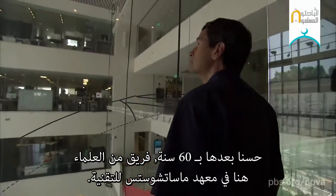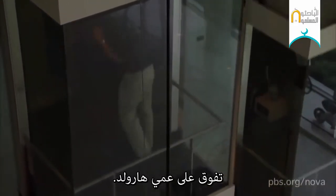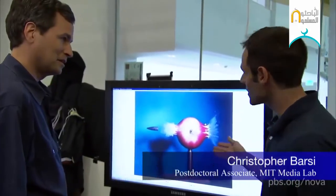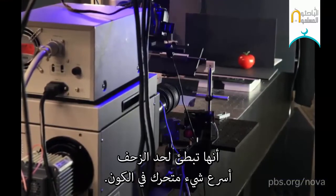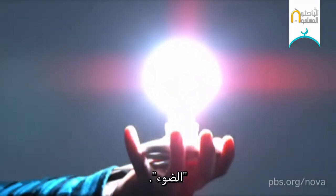Well, 60 years later, a team of scientists here at MIT have outdone my Uncle Harold. This is actually inspiration for our own work. The only difference is that Edgerton used a bullet made of copper and lead, whereas we use bullets of light. They've created a camera so fast, it slows to a crawl the fastest moving thing in the universe, light.